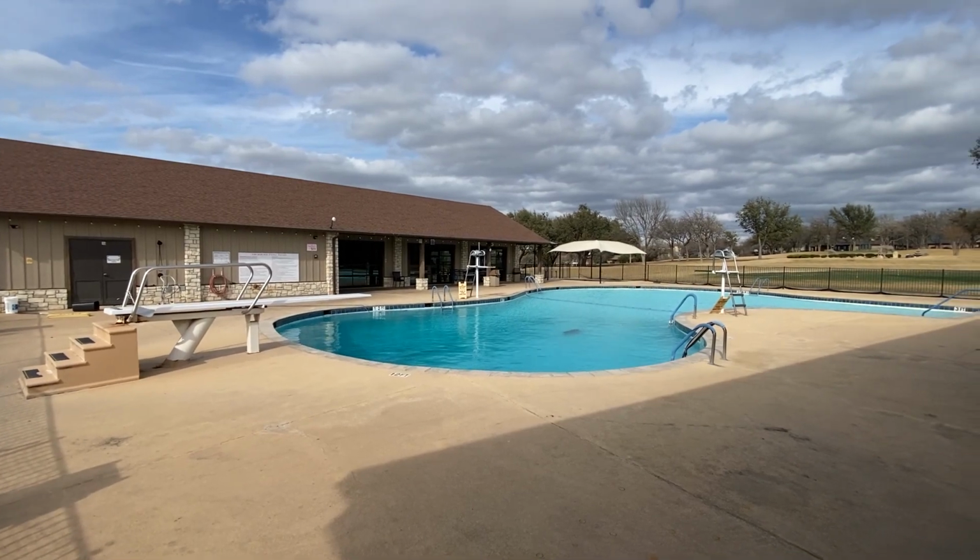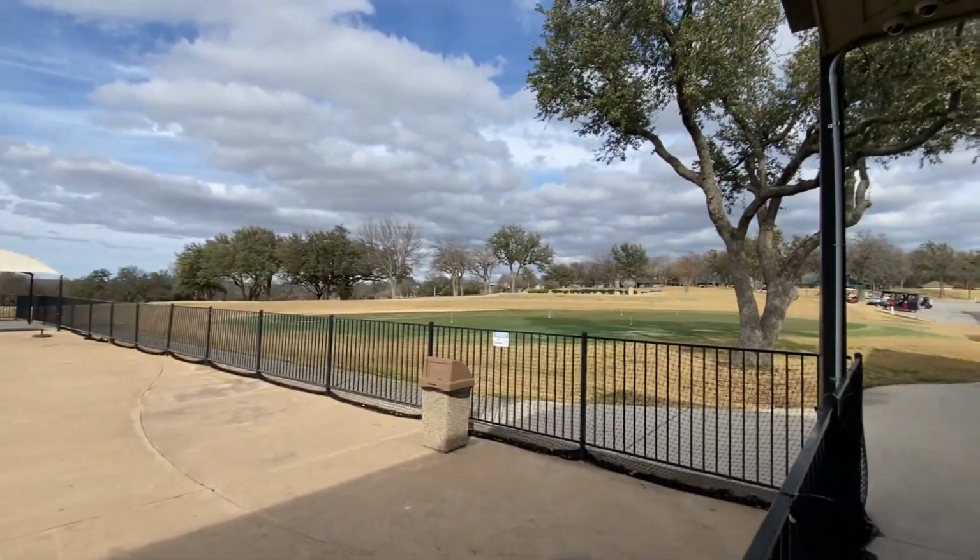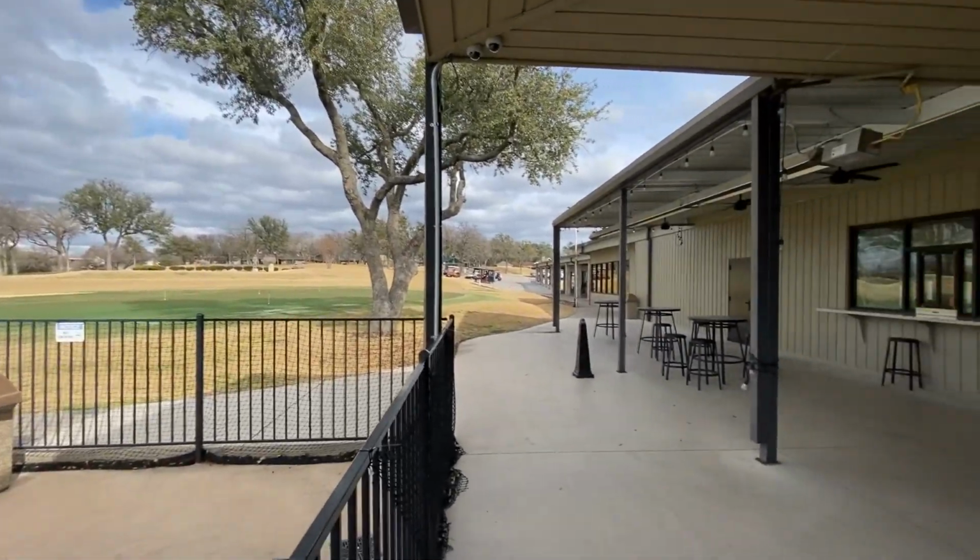Also, I don't think you can short-term rent in that community either. That's been a pretty big debate in there. But anyways, super nice. Oh, amenities. Did I say pool? They have a swimming pool, playground, tennis courts, pickleball. Yeah, they have all that cool stuff. That's pretty cool. So, anyways, great neighborhood.